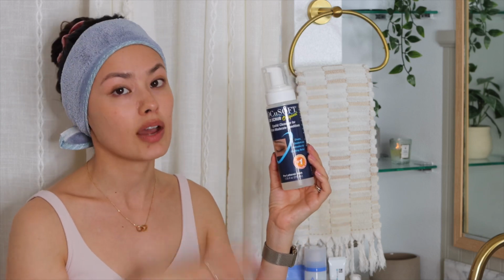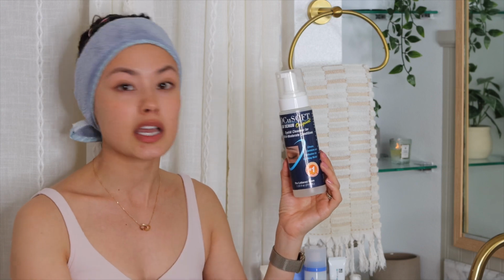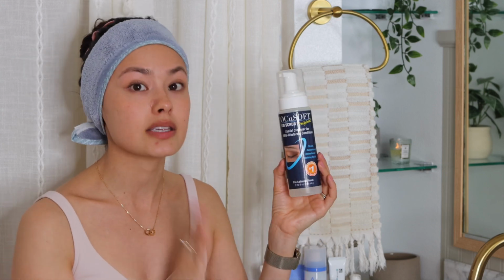I literally use this every single night after makeup, even if I don't wear makeup, whatever it is, I use this on my eyes, and it's the only thing that keeps my eyes regular. I have not had a stye, I have not had a chalazion because I use this.